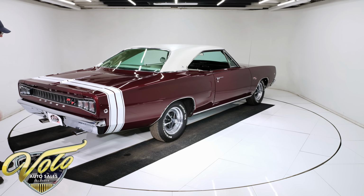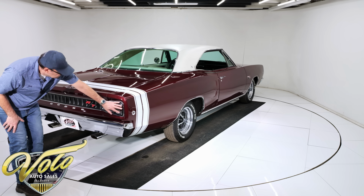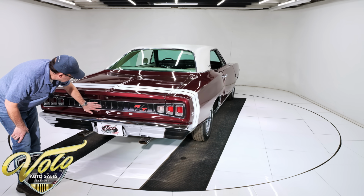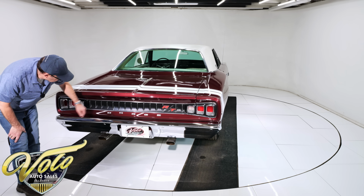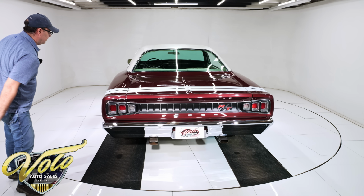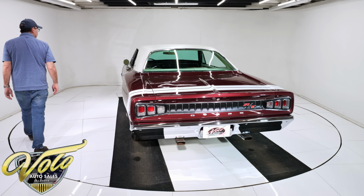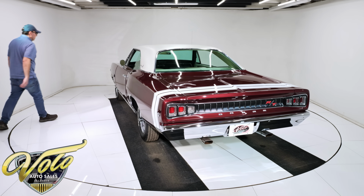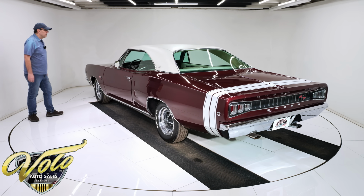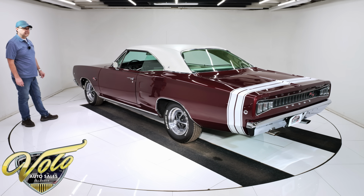Got a pretty cool looking tail panel here. Check out these tail lights. They get small to big. There's the reverse lights. This black panel here, the Dodge emblem, all that's looking really sharp. Bumper's shiny. Got the right tips coming out the bottom there. The mirror on this side is in really nice shape. That looks new. Beautiful car. Let's just open it up, give you the rest of the tour.